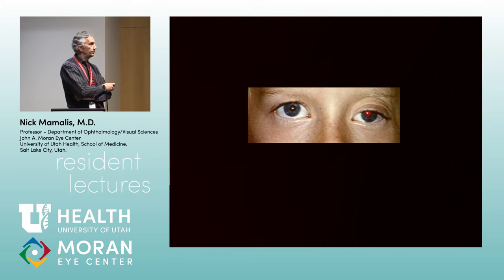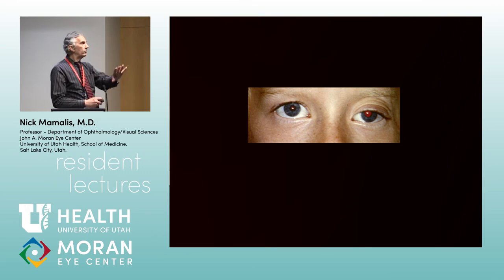What else? The reflex. Yeah, look at the red reflex here. It's dead center in the pupil. Where is it here? It's a bit higher. A bit high, which means that that eye is actually lower. So you've got an eye that's sticking out and that's lower.